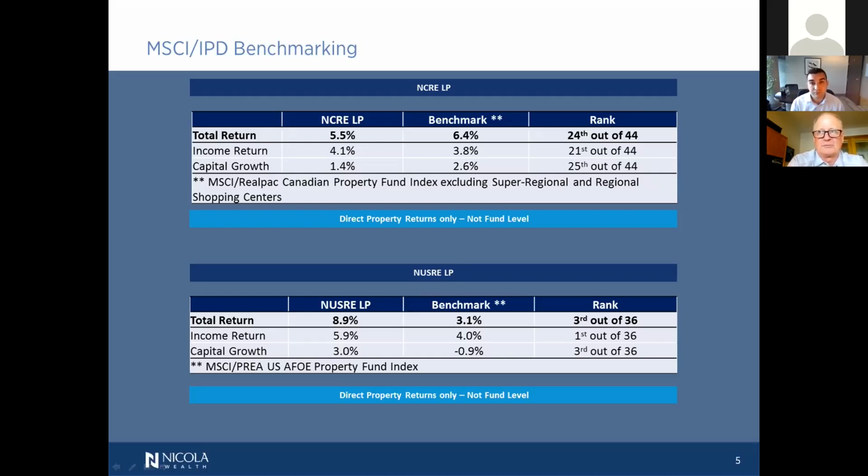We want Alberta to prosper, but the fact is, even though we have basically 100% rent collection in Alberta, our fund has 22% allocation in Alberta. And that, as I mentioned earlier, we've been hit with unfavorable cap rates by the appraisers.